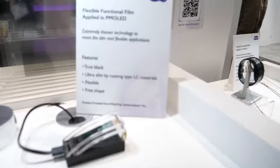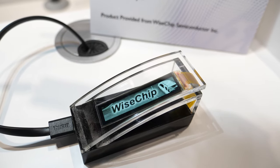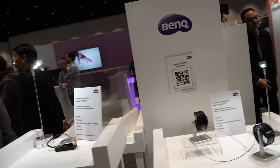Are you the best to do anti-reflection in the world? I'm not saying we are the best, but we are one of the best. And over here we have another flexible curved display, the same as the other one. And we go around here.